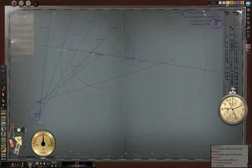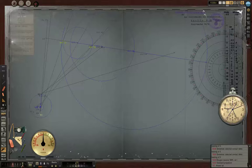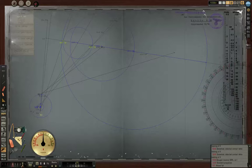Okay, so that will be 16 knots. Almost 30 kilometers. Let's get the clock away. That means it will take us about an hour to get there.